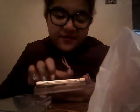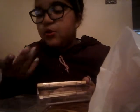Okay, so the thing that we got makeup-wise again is from Icy. We got a palette full of different eyeshadows, beautiful, beautiful colors. To be honest, I love them so much. These are something that you don't mess around with. Like, look. That is the gold and the silver right here. Such pretty colors. I love this so much.